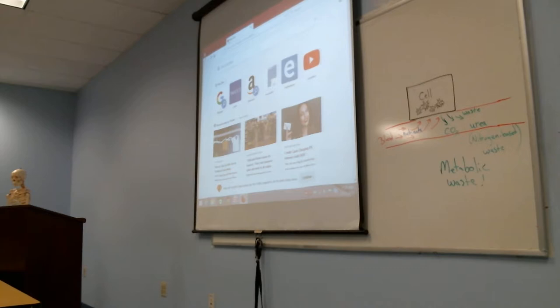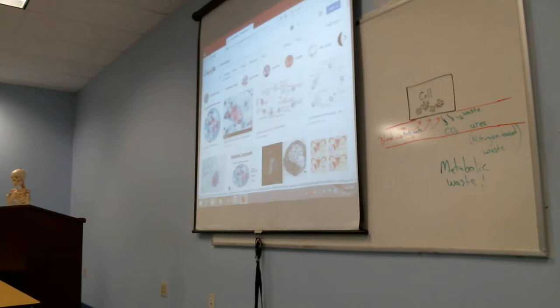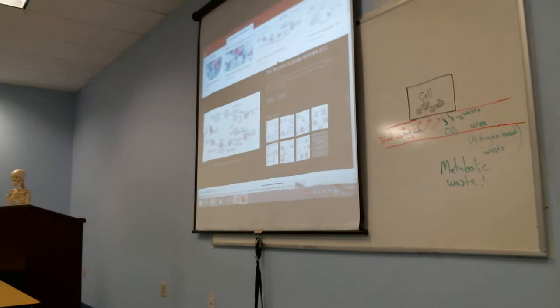Chlamydia. Chlamydia is caused by bacteria, Chlamydia trachomatis, which is an intracellular bacterium. Notice how it's going into the cell and causing the problems in the cell, and then leaving. It's an intracellular bacterium, Chlamydia trachomatis. It is very common.